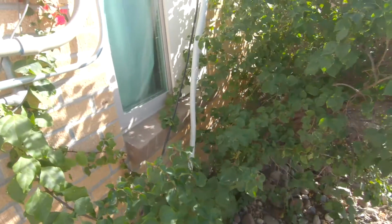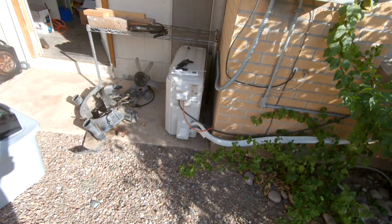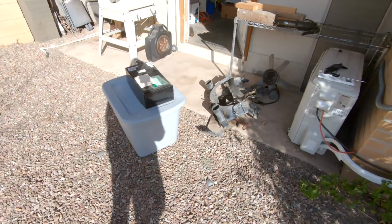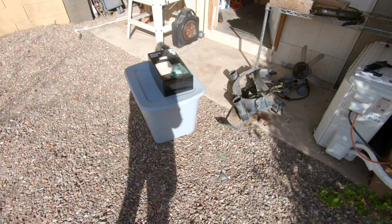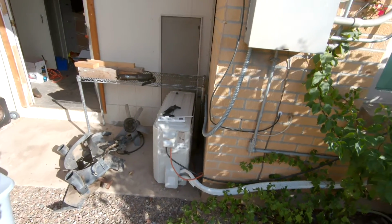So anyway, what we're going to do today is the day has finally come to uninstall the AC unit. So let's go check that out. You guys remember the mini split? So what's this? Oh yeah, Porsche parts. Yeah, just pulling stuff out and trying to organize everything.